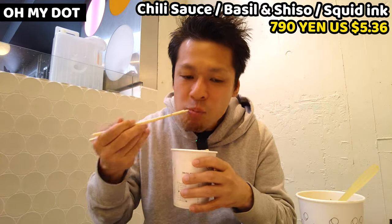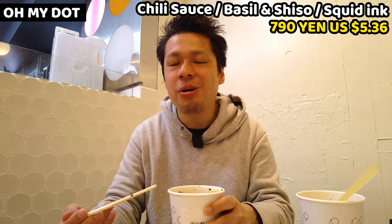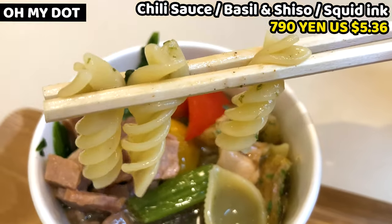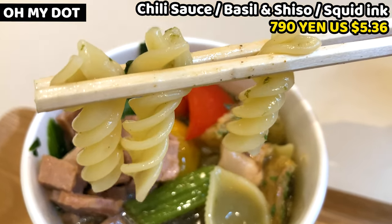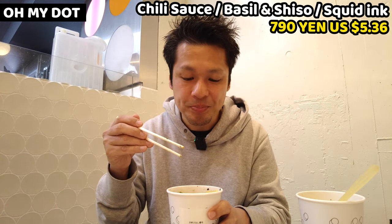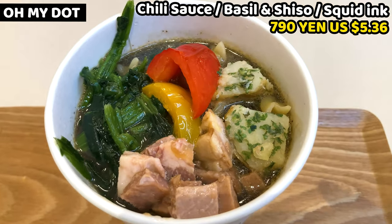Okay. Mmm. Wow. This is fabulous. It's completely matching with the soup. So, short pasta, basil, and the squid ink. Wow, this combination is marvelous.